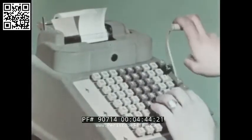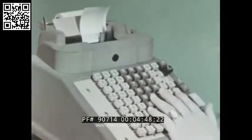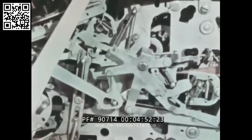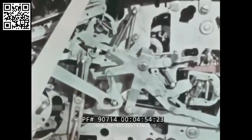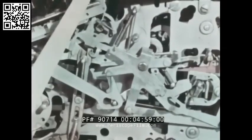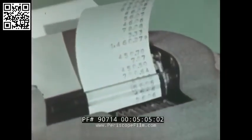Our 7-league boots are our calculating machines, and they come in many styles. In some, the action is entirely mechanical, using levers, linkages, gears, and ratchets to perform the calculating operations. The method used here is digital. That is, the machine works with digits, actual numbers.